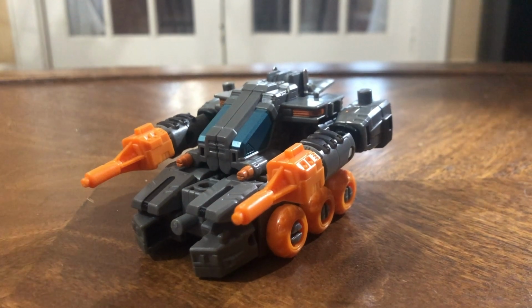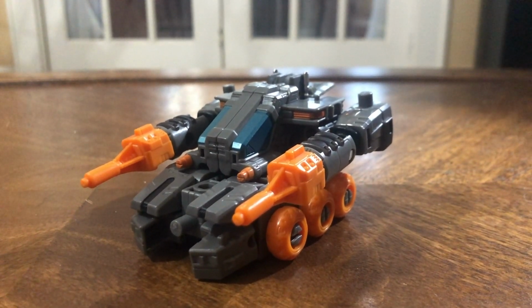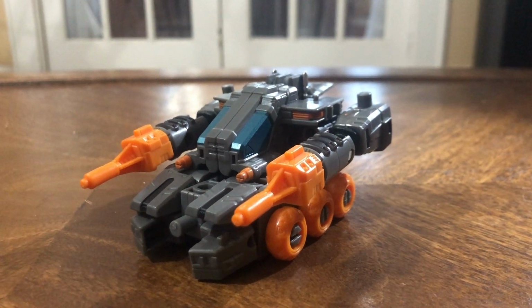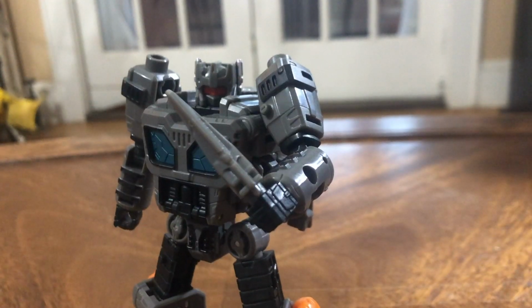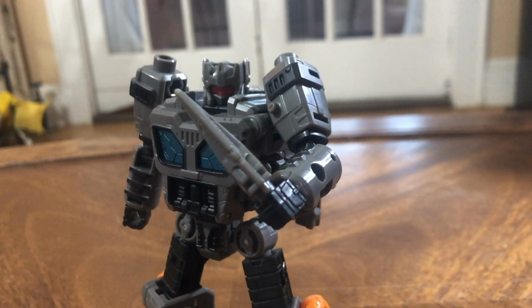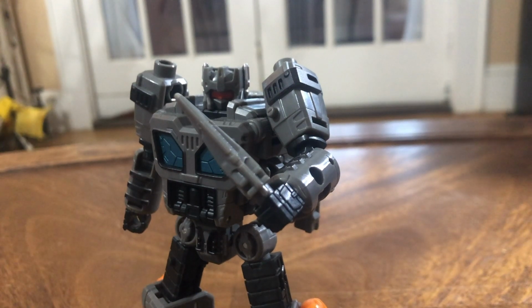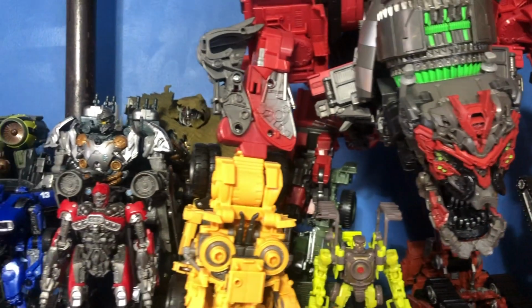I can't wait to get Black Rochi eventually. I enjoy the transformation. I just enjoy this figure. I really wish people liked him a lot more, but I don't know. I can't repress my love for this figure. He's so good. I love him so much. So let's go on to number 6.